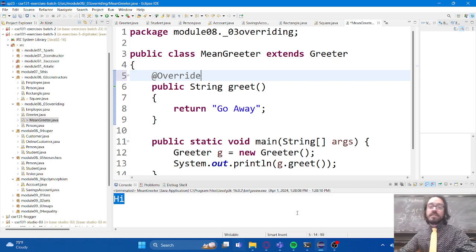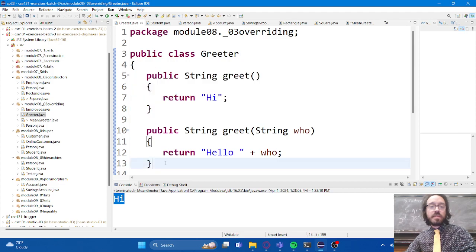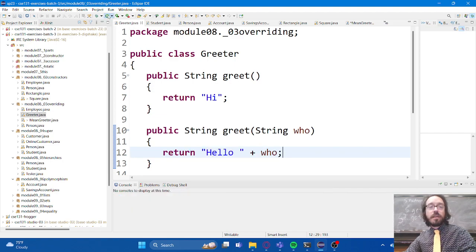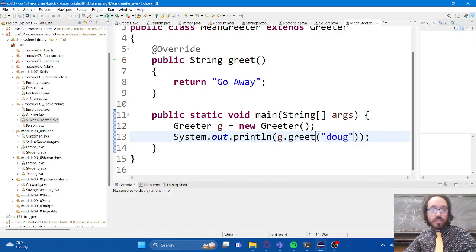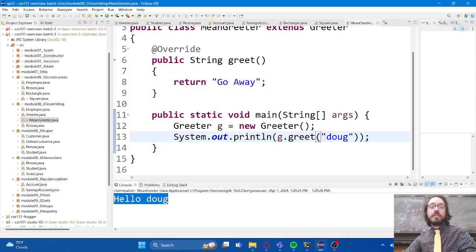What I want you to notice is that if I plug in a name, there's this method here that says hello to whoever that person's name is. And if I run this, whoops, I ran the wrong file, I'm sorry. I meant to run this one. There we go. It says hello to me because I used the greeter class.